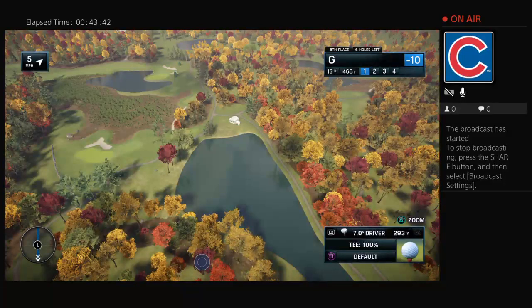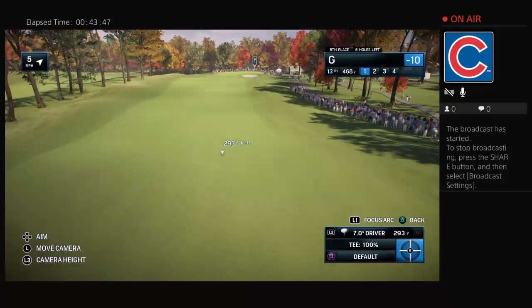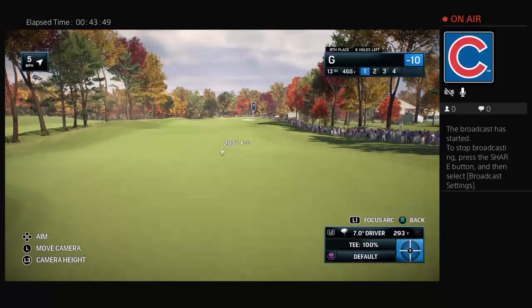Well, Frank, just a great day to be in New England. You can see the leaves are changing colors. Autumn in this part of the country is really nice.